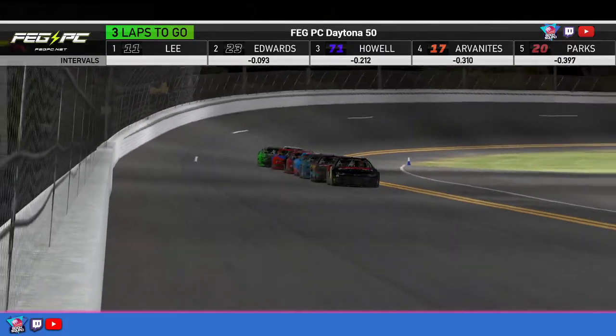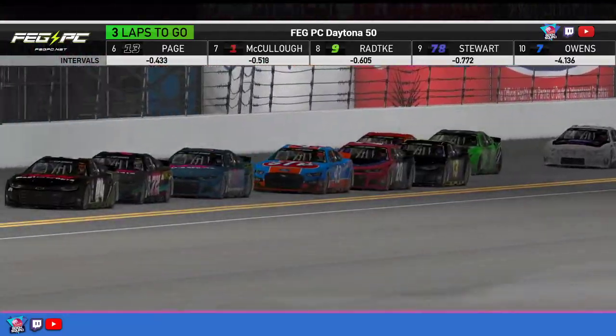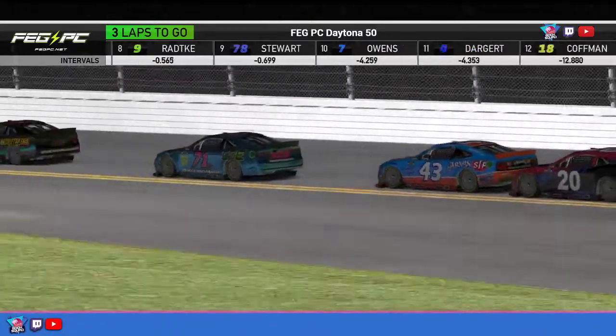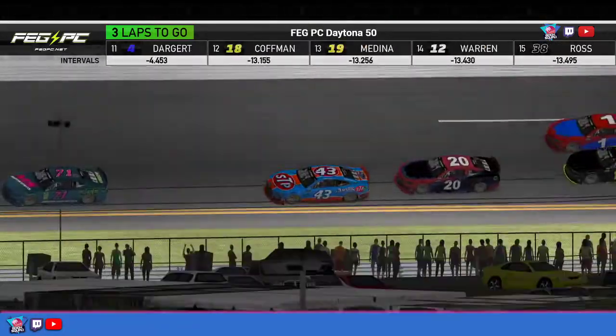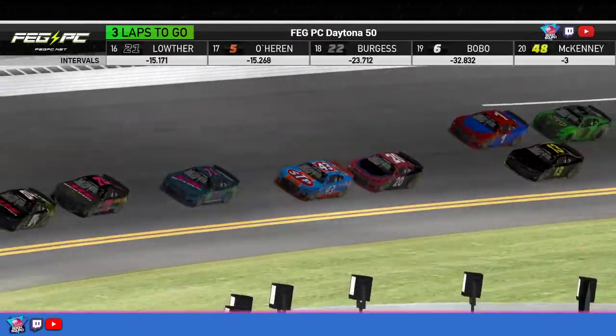Lee with a pretty good gap to Armantes. They're about 3 seconds ahead, which, granted, if you've got the draft partners, is not a crazy amount of gap, but within the 20s of Eric Parks starting to push Armantes just a little bit harder. And then you've got the 1 of Kenneth McCullough Jr.